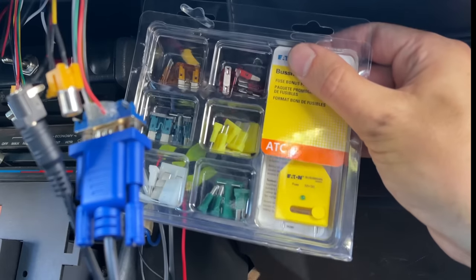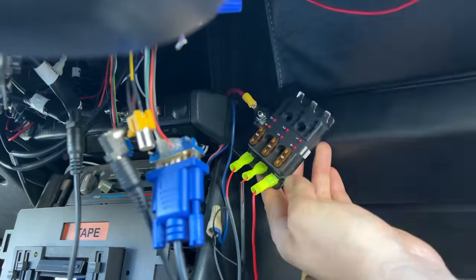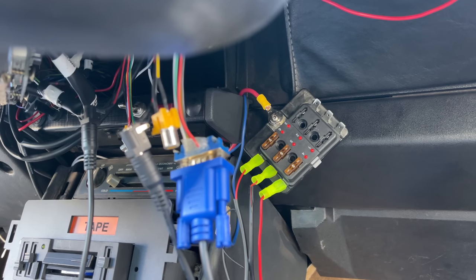There are several different types of fuse. These are ATC. Now we turn the car on and hope it doesn't explode.